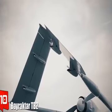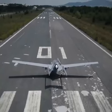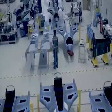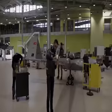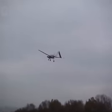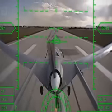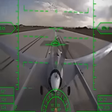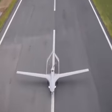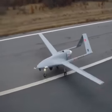Number 10. Bayraktar TB2. It is a multi-purpose drone with great autonomy that has been manufactured in Turkey. It can perform intelligence, surveillance, or reconnaissance missions. It measures 6.5 meters in length and 12 meters in wingspan. It has a maximum takeoff weight of 700 kilos and a load capacity of 150 kilos. It has one engine with 100 horsepower and can reach a speed of 220 kilometers per hour. It can fly at an altitude of 8,000 meters and has a range of 27 hours. Since 2014, it has been in service in the armed forces and police of Turkey and in other countries such as Qatar or Ukraine.